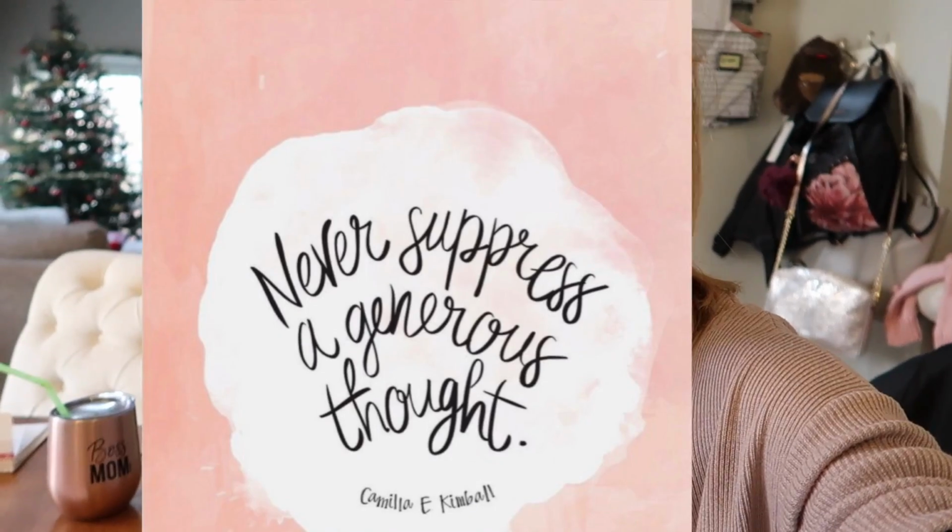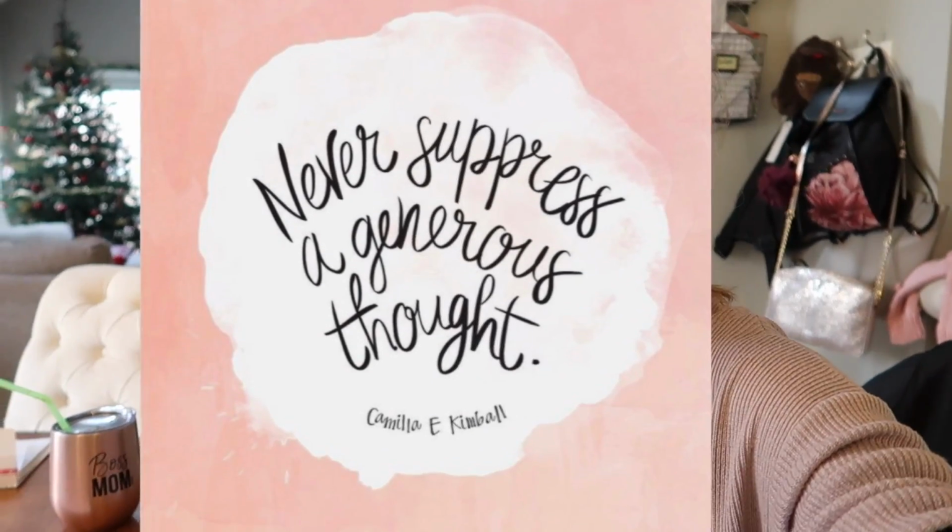Today's inspirational quote of the day is by Camilla E. Kimball, and it is, "Never suppress a generous thought." And I had to pick that one after reading all of these cards, because you all clearly went way out of your way to even send me something and write those kind words. And whether it is somebody that you see in person that you want to give a compliment to or tell them something you've always admired about them, or somebody that you might not even know that well on your feed on Facebook or on Instagram, leave them a compliment.